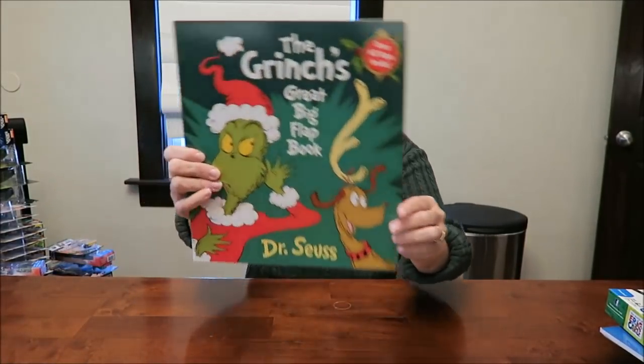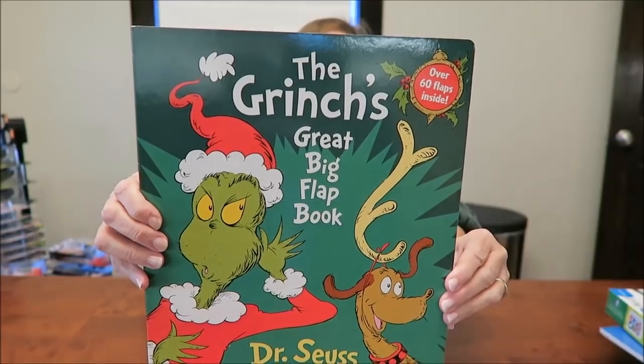The last one is The Grinch's Great Big Flat Book. I did read this one. And that's the last book. And now we're going to move on to the toys.